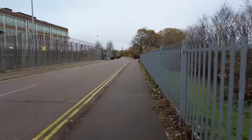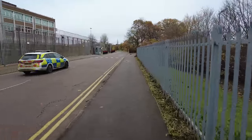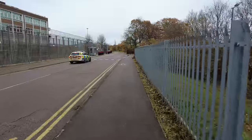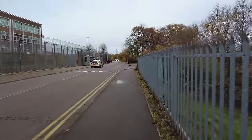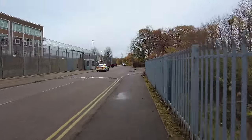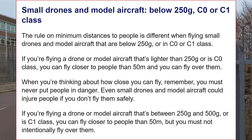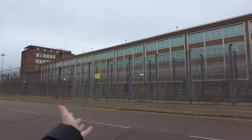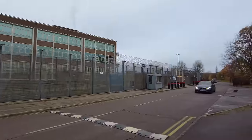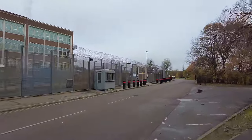The 50 metres is to people. So if you're nowhere near buildings, but you're near people and you have a drone heavier than 250 grams, then the 50 metres applies. Because ours is 249, there is no minimum distance to people, and you can fly over places like this, which are so important to all of us. You think that note that you're touching, that I showed you earlier, was printed in this building here.